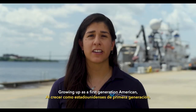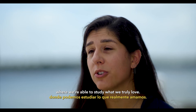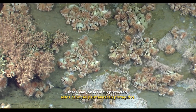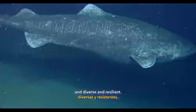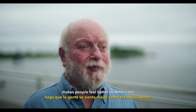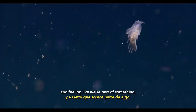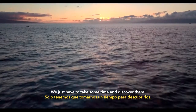Growing up as a first-generation American, my parents really fought for my siblings and I to have that pursuit of passion, of where we're able to study what we truly love. And we're here to inspire the next generation. Hopefully 20, 30 years from now and long into the future, these canyons remain protected. The communities of animals are abundant and diverse and resilient, and knowing that this place exists makes people feel better as Americans and as global citizens. It helps people connect to the mysteries of our world and feel like we're part of something. The mysteries are endless. We just have to take some time and discover them.